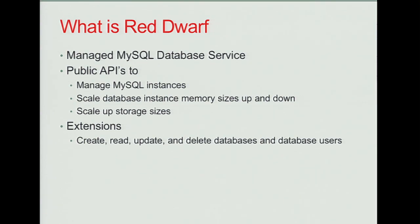So to back up a little bit, what exactly is Red Dwarf? Red Dwarf is the treatment of the MySQL application like a first-class citizen in OpenStack. It makes MySQL a first-class citizen the same way a cloud server or anything else is. So there's a rich set of APIs for manipulating MySQL applications, so you can create and delete them, and when you do this, you get access to it. You can give access to a user who can log in like they own that application themselves. And then there are some extensions.